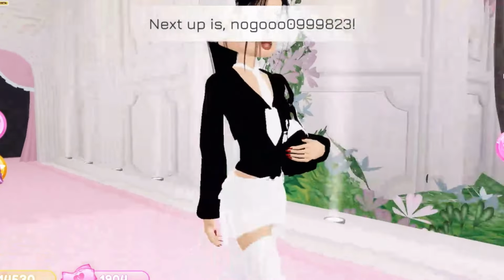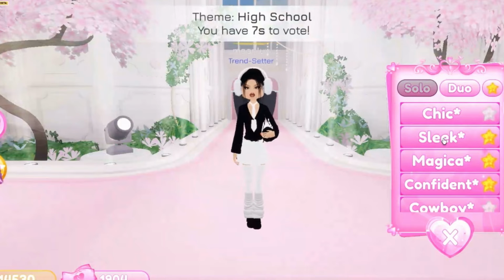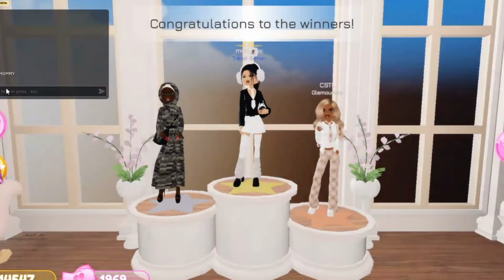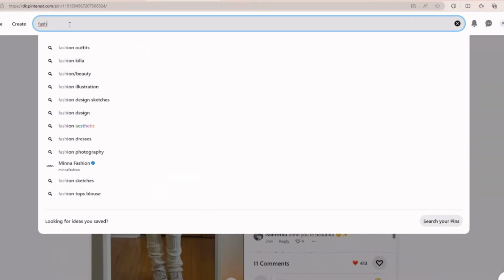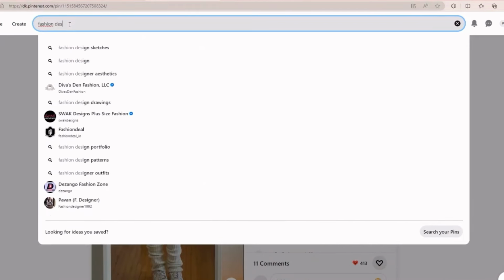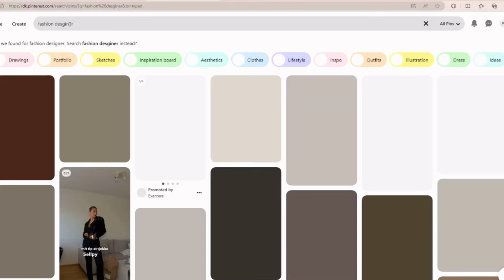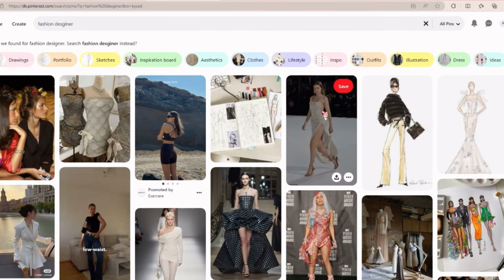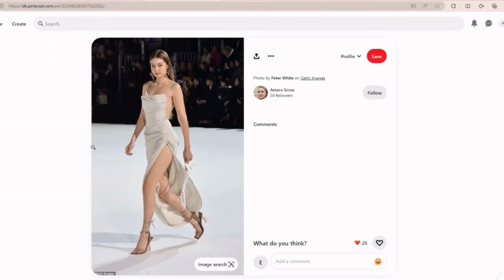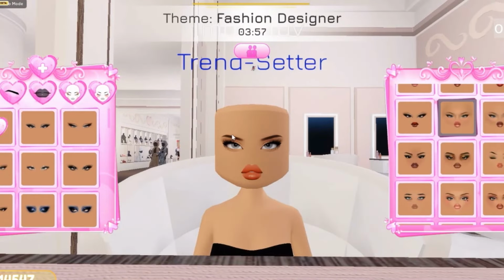This is mine, guys. I really love this one. It turned out pretty good. We placed, guys, yay. Theme is fashion designer, so let's search it up. The first ones are not full outfits, so let's choose the fourth one. Let's try our best to do this one. I wish I had custom makeup, guys.